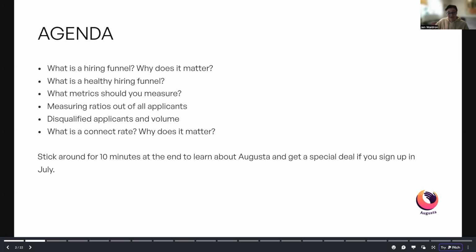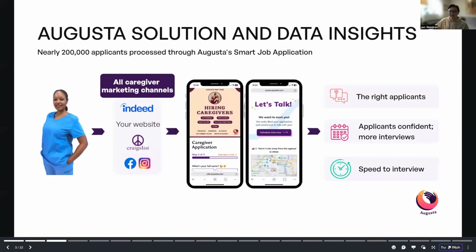So with that, I actually do need to start with telling you a little bit about Augusta, so that way you know where we're getting our data from. So Augusta solution is pretty simple. Basically, what we do is we connect with your job boards and identify and motivate the right applicants for your agency to talk with you. Our goal is to help you get more completed interviews. That's what Augusta does. At the same time, though, as we're doing this, caregivers think our software is a job application, which becomes personalized to them as they complete it. And that's how we're helping them understand why they should talk with you.